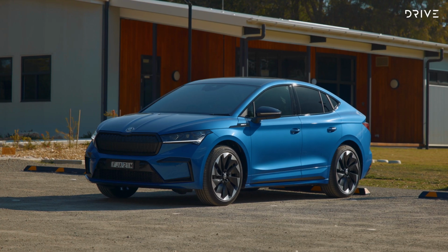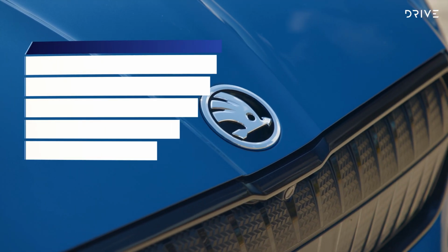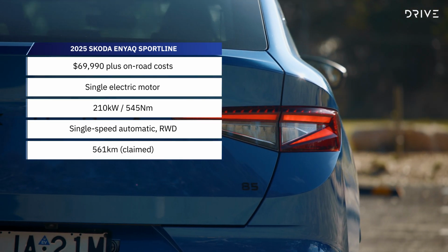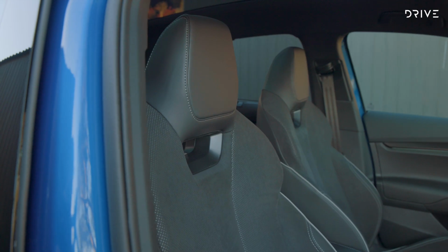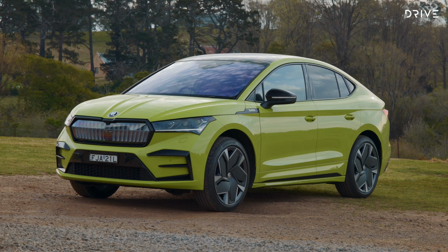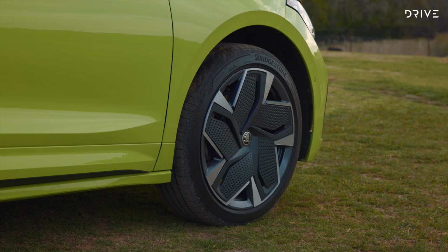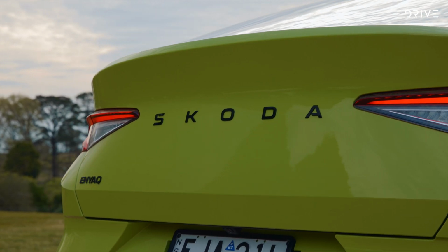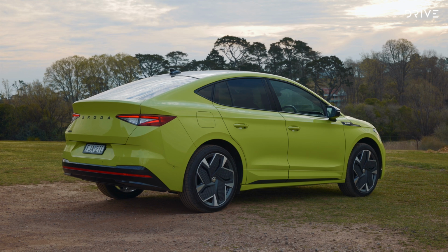The Skoda Enyaq will arrive in Australian showrooms by December 2024 and comes with a starting price of $69,990 plus on-road costs. This is for the entry-level Sportline specification, which does have a decent amount of standard equipment included. There's things like a 13-inch infotainment display, electric driver's seat adjustment and memory, heated front seats and matrix LED headlights. At the top of the tree is RS specification, which gets everything as standard, but also an all-wheel drive powertrain with 2 electric motors and 250 kilowatts of output. This makes it the most powerful production Skoda to date. This also gets an RS style exterior, lowered suspension and an exclusive Mamba green color.